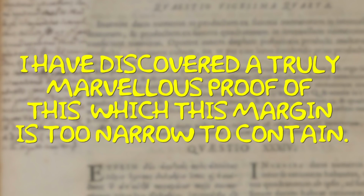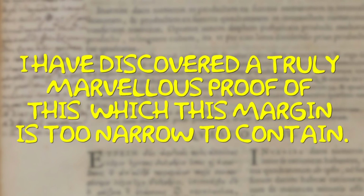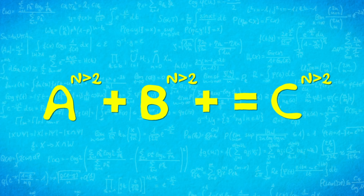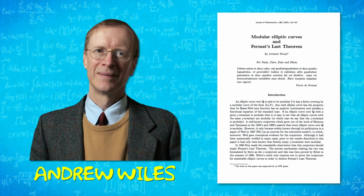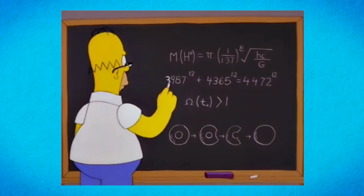"I have discovered a truly marvellous proof of this, which this margin is too narrow to contain." Suffice to say, if Fermat had indeed discovered proof, then he had either forgotten or deliberately neglected to write it down. For almost 4 centuries, the answer to this question regarding Pythagoras remained unproven until 1995, when Andrew Wiles published a 130-page paper which finally put the question to rest.